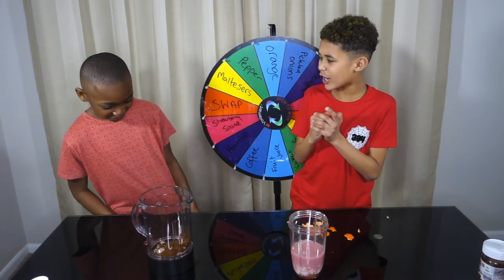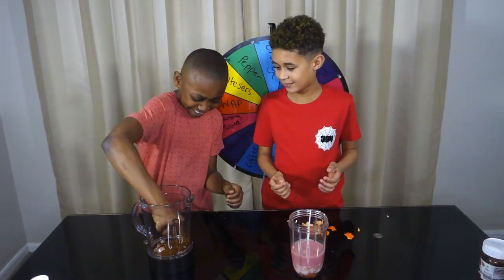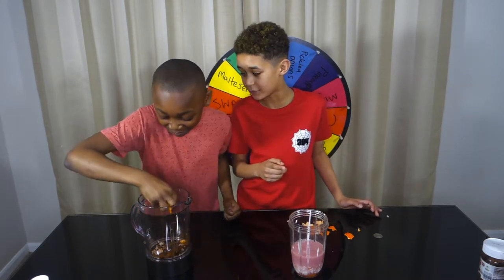Mackay, yours is looking dried with a bit of orange. Yes, please. Here you go. Ooh, the juice. That's got to go in as well. And that's got to go in as well, Mackay.